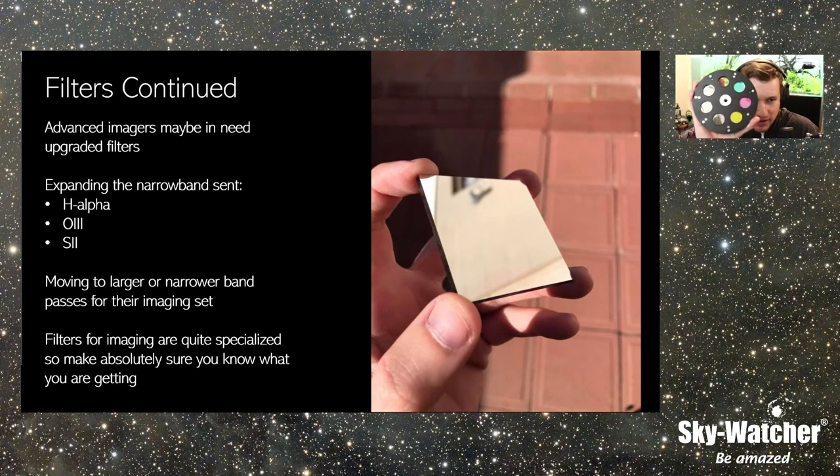These are all Chroma filters, excellent. Astrodon, Botter, Optolong make some really nice filters, and Attila, I think, is the new one on the market right now. All of them make nice filters. So there's a wide variety of stuff you can go out and check out if you've got an imager in your life.